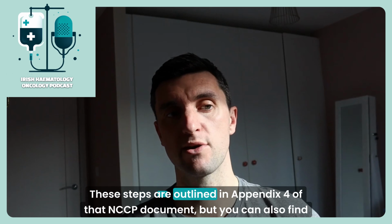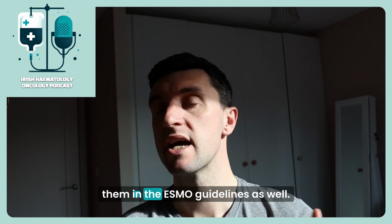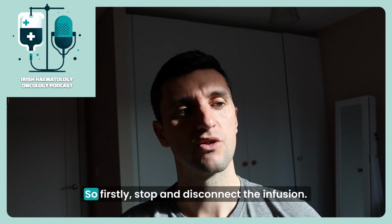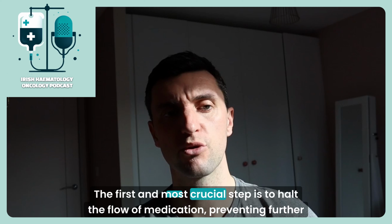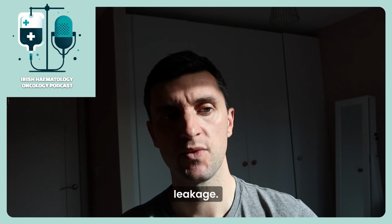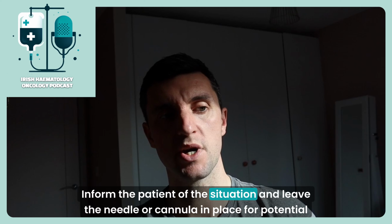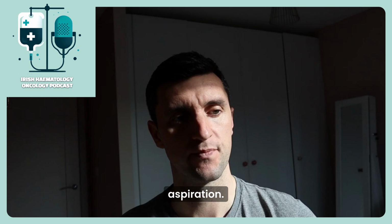These steps are outlined in Appendix 4 of that NCCD document, but you can also find them in the ESMO guidelines as well. So firstly, stop and disconnect the infusion. The first and most crucial step is to halt the flow of medication, preventing further leakage, inform the patient of the situation, and leave the needle or cannula in place for potential aspiration.